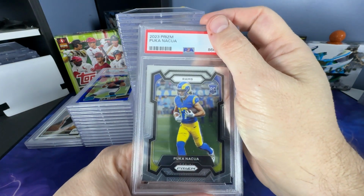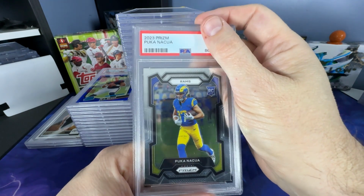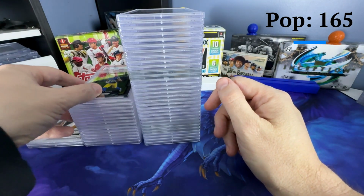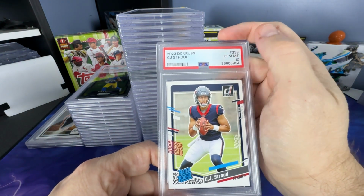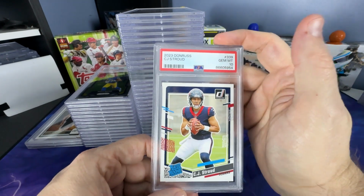So I got a 2023 Prism Puka. I thought this one looked perfect. It got a 9. Not sure what the problem is there, but that's just a base card. So then I got this CJ Stroud, just the regular base from Donruss, and that got a 10.